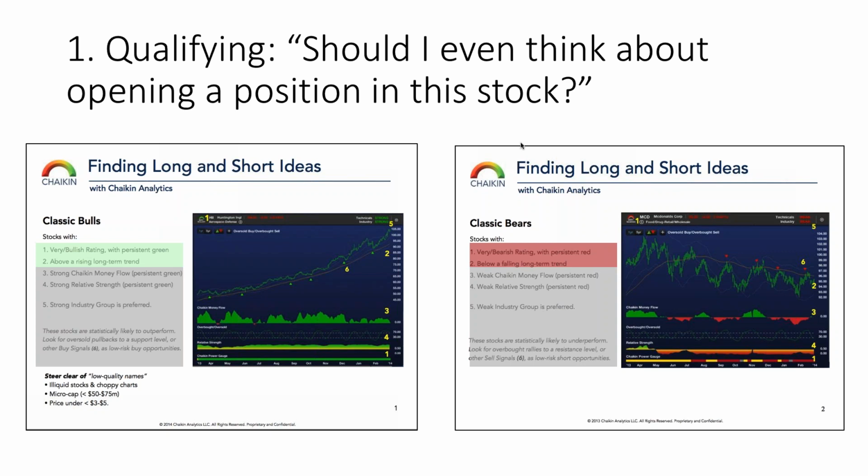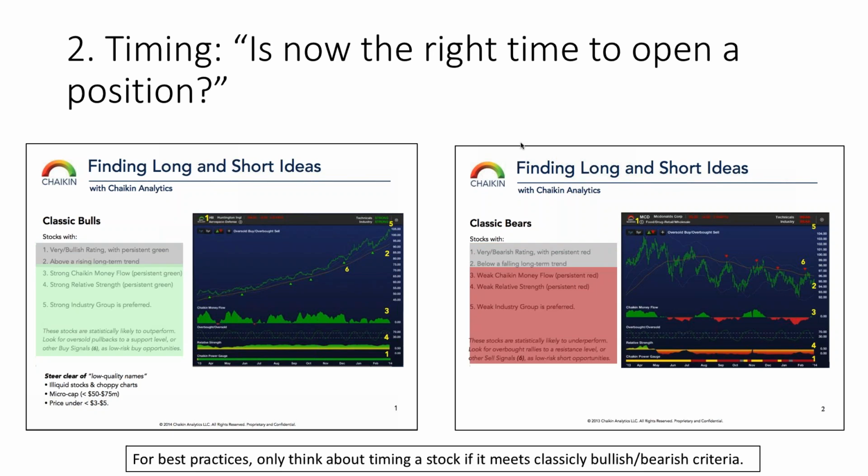We also like it to be above a rising long-term trend. So if you'll recall that orange line, that's our long-term trend line. For a classic bull, we want the price bars not only to be above it, but we want the line itself to be rising. Pretty much the opposite for bears. You want a very bearish or bearish rating, persistent red, and you want it to be below a falling long-term trend. In terms of timing, we've outlined that the following three categories be strong: money flow, relative strength, and industry group. We like to have all of them strong.